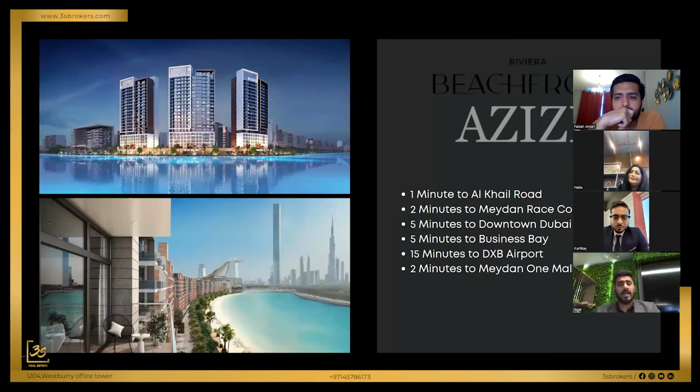Azizi Rivera comprises approximately 69 mid-rise residential buildings, which would have retail outlets on the ground floor levels in all the buildings. Now, the best part here is each building will benefit from a swimming pool, landscape garden, and a gym. The key attractions of Azizi Rivera are a crystal lagoon and a beach spanning 2 kilometers.